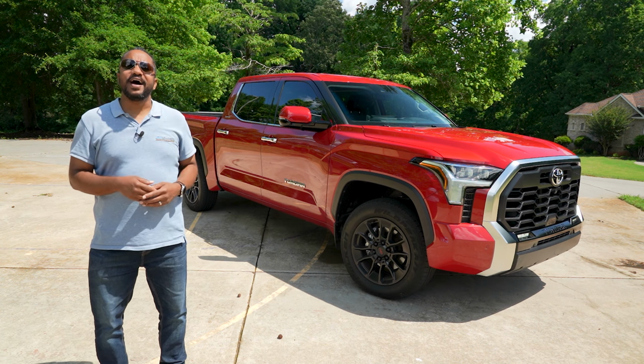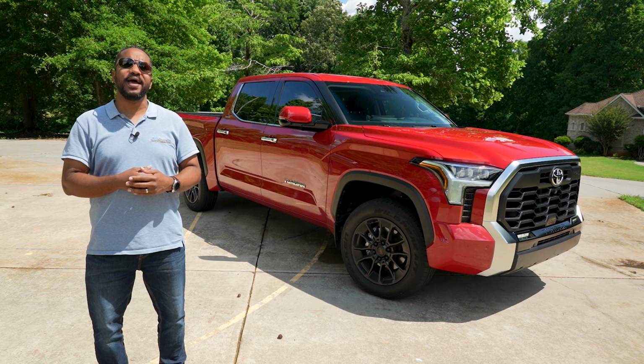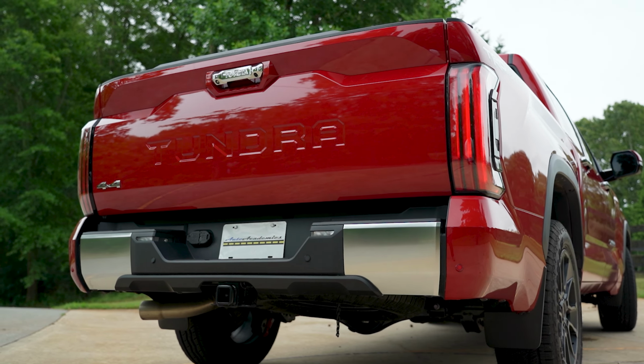So there you have it, guys, the totally redesigned 2022 Toyota Tundra 4x4 Limited CrewMax 5.5. As with last gen, it can't haul the most nor tow the most. But if it can be as reliable as all the Tundras before it, I know a lot of you will continue to be loyal.